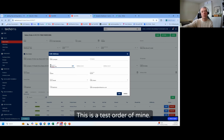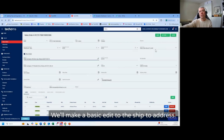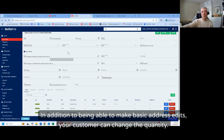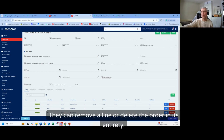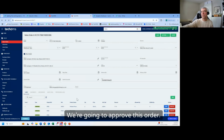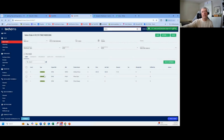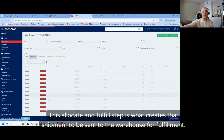So, this is a test order of mine. There's a high probability I did this on my phone and I wasn't wearing my glasses. We'll make a basic edit to the ship to address. In addition to being able to make basic address edits, your customer can change the quantity. They can reduce the quantity down, they can remove a line, or delete the order in its entirety. Today, we're just going to make a basic change to the address. We're going to approve this order, and we're going to go ahead and allocate and fulfill. This allocate and fulfill step is what creates that shipment to be sent to the warehouse for fulfillment.